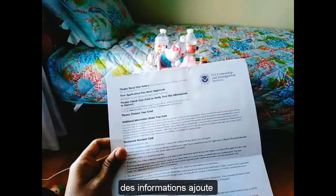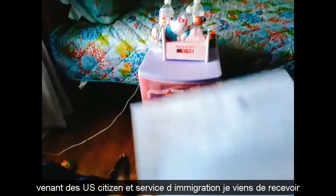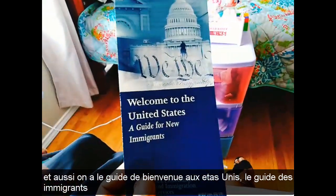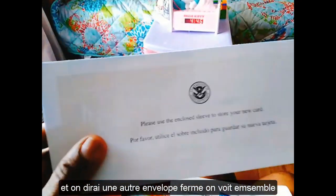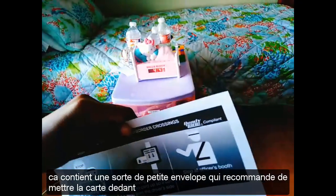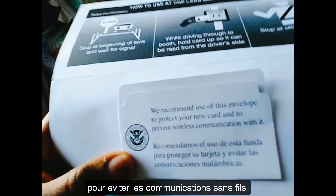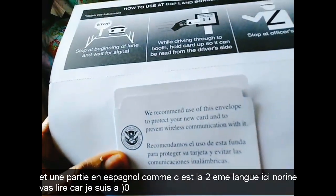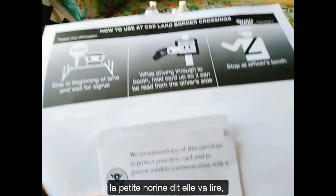Additional information from the US Citizenship and Immigration Services that I have just received. And we have the Welcome to the United States, the Guide for Immigrants, and a closed envelope, something in here that came. And we recommend that you use this envelope to protect your new card and prevent wireless communication with it. And there's also another part in Español, but there we go.